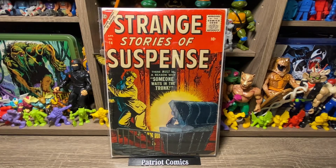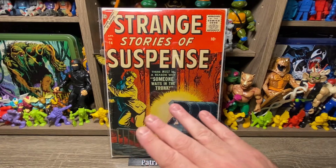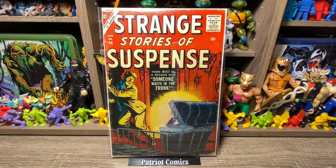It's got an awesome cover with this treasure chest opening up and glowing, and this guy's looking in there in fright. You'd think if a treasure chest opened up, you might be a little excited, but this guy's frightful for some reason. So I better read the story, see what it's all about. But I ended up getting this one for $20. I think that was a great deal.